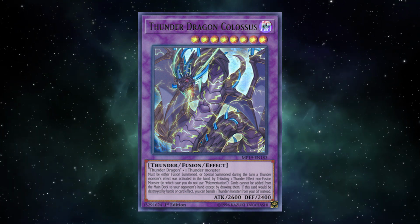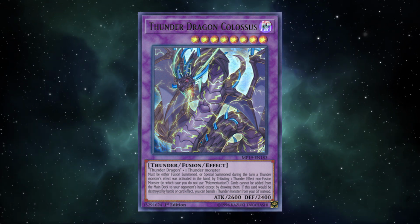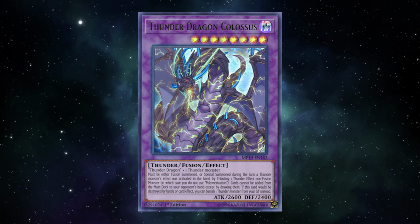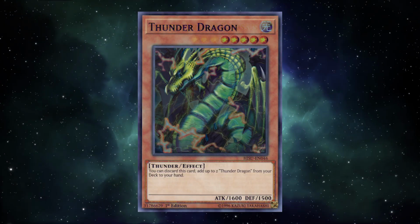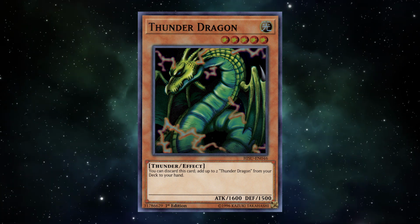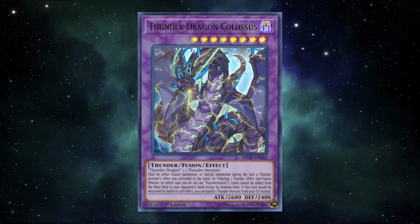Granted, this isn't a link summon, it's a fusion summon by tributing 1 monster, as long as you've used a Thunder effect in the hand. And if you're wondering how easy that is to pull off, don't worry, because not only does the OG Thunder Dragon from 2002 meet the requirements to cheat this card out, but so does the entire archetype of support that it got in 2018, which Colossus is a part of, quite clearly.